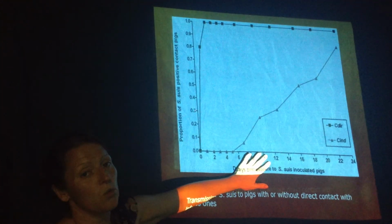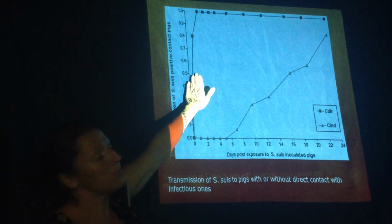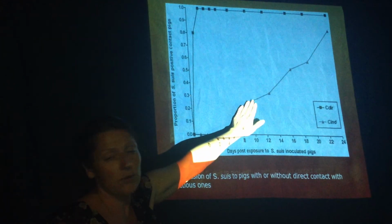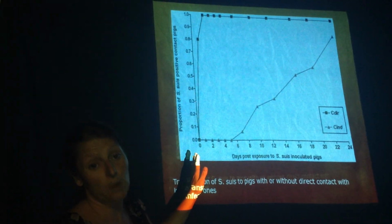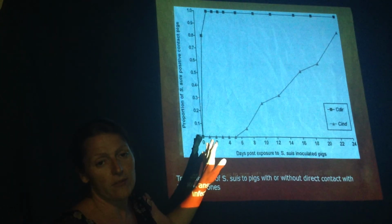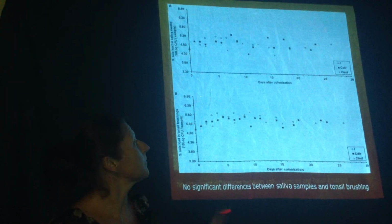This graph shows you the results of the infection. So going up here with the squares, you'll see these pigs had direct contact with inoculated pig, and this line here with the triangles, they had no contact with inoculated pig. This line here is the number of days post-exposure to inoculated pigs. You'll see both pigs became infected. However, the rate of infection was a lot slower for those who did not have direct contact.